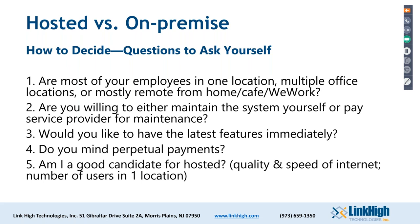And then the number of users. So if you have a large amount of users in one location, let's say 50 and above, you'll need a dedicated internet connection, because under 50, you could certainly share the same internet connection and not notice any quality issues voice-wise or network-wise. As you get larger, 50, 100, 150 users, you need a dedicated internet connection or multiple internet connections. So that's certainly a consideration.